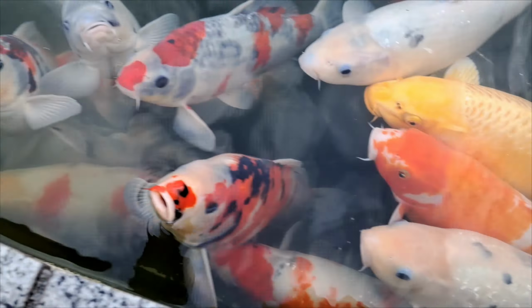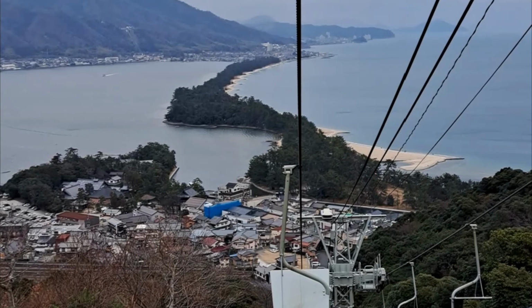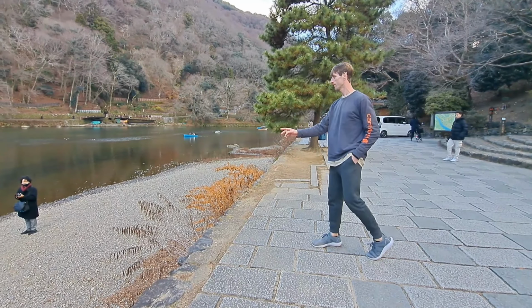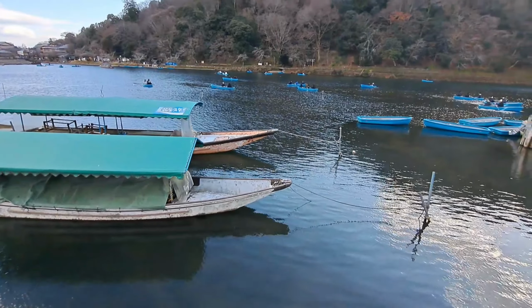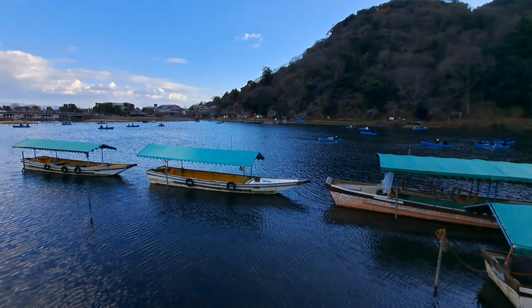Another aspect I really like about free running is that when you travel and you go to these different places and you go on these adventures to these exceptional places, you also can enjoy it more if you can do exceptional things in those exceptional places. And it's just fun when you go around the world and you see people's reactions and stuff like that, and you conquer new environments in that way.